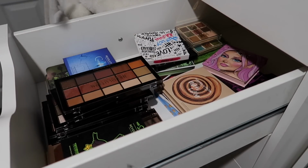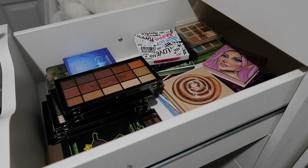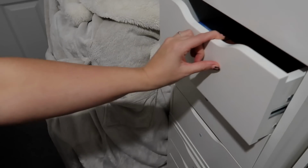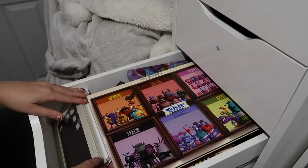So this is literally what's left from that drawer. I'm not going to organise it and make it pretty at all because I'm going to completely rearrange this set of Alex drawers. So I just need to see what I've got left before I can work out rearrangements. Okay, moving on to the next drawer.